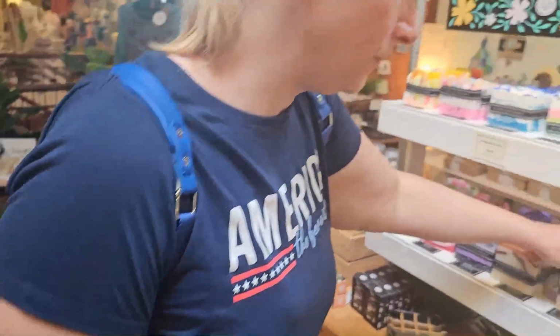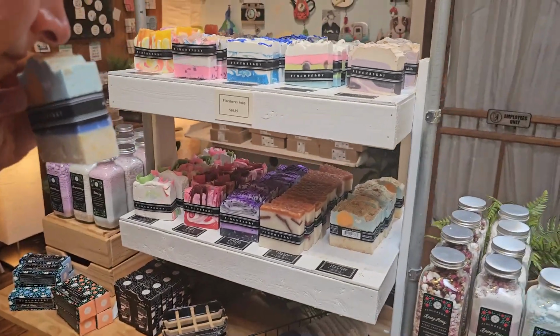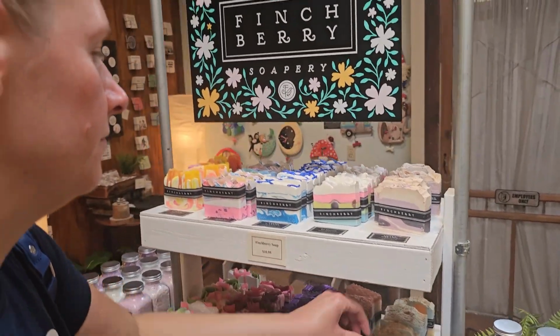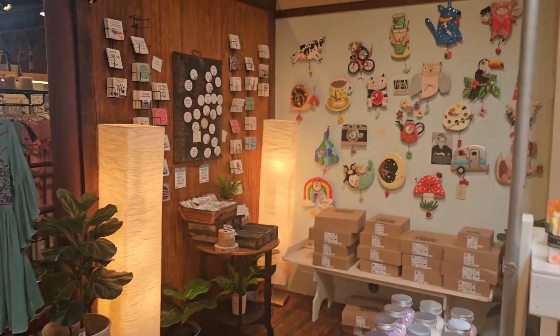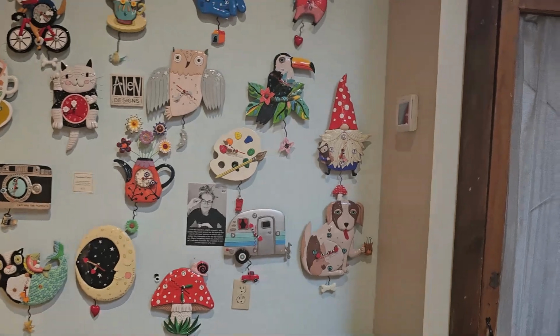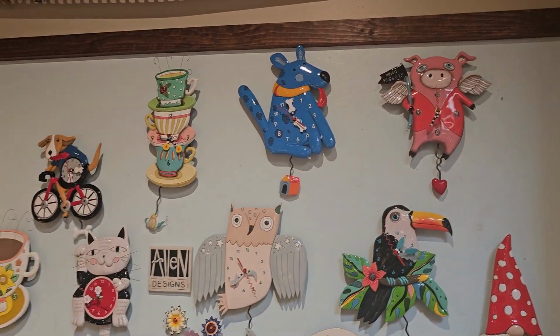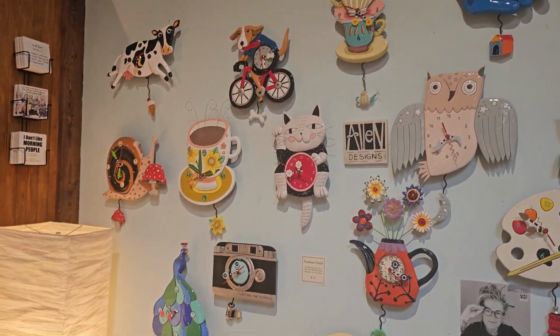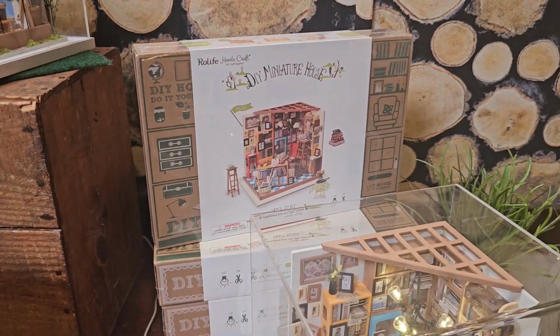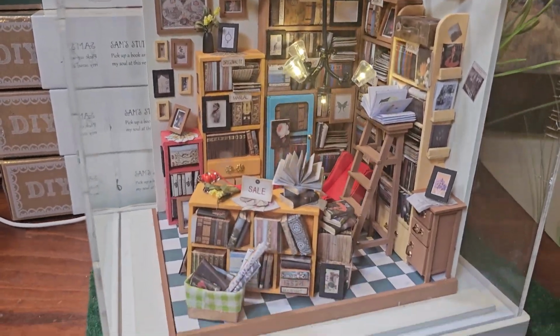Oh no, look at this beautiful soap. That totally reminds me of a tropical sunrise. Ooh, I see all the little cuckoo clocks in the back. Want to see them? Those are funky. Look at all those. You have a little gnome, toucan, snail over there. That's kind of cool. You have do-it-yourself miniature houses. That's a lot of effort.